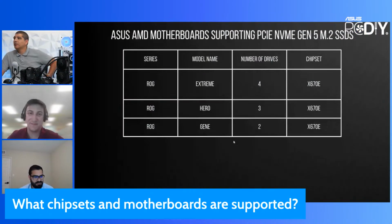Okay, perfect. So if we take a look at a comparison of ROG Strix versus ROG Crosshair, the Extreme one will actually give you up to 4 drives. That's a lot of PCI Express Gen 5. There's 2 natively on the motherboard. Then you have 1 via the Gen-Z add-in card, and then there's also a secondary add-in card. So you have up to 4. The Hero will give you 3. And then the Gene, which is our micro ATX board, will give you 2. So a lot of options when you look at just the ROG Crosshair and the ROG Strix.